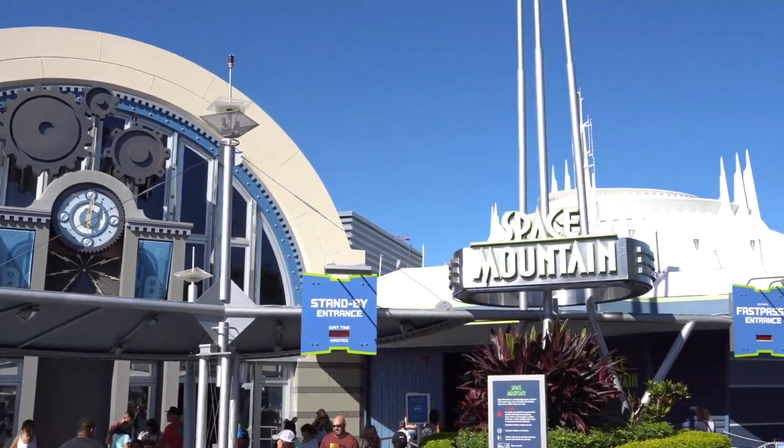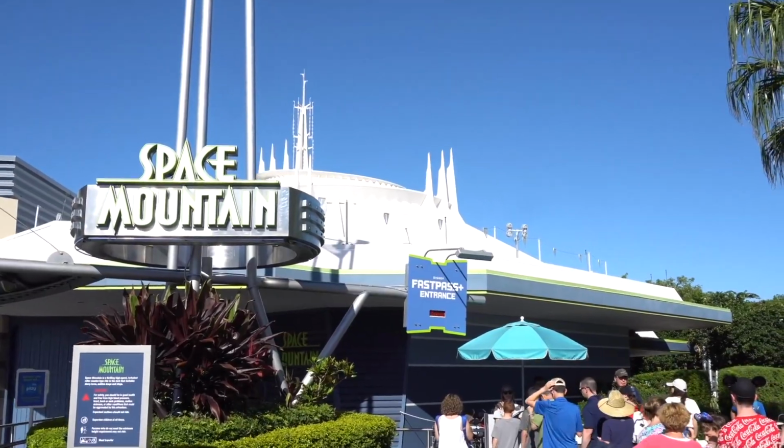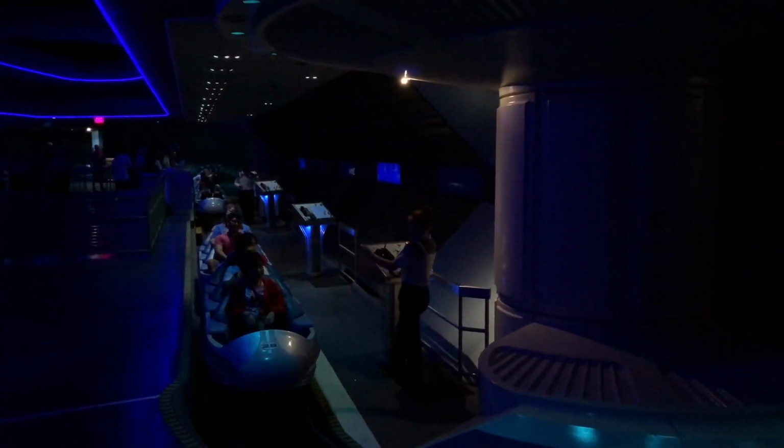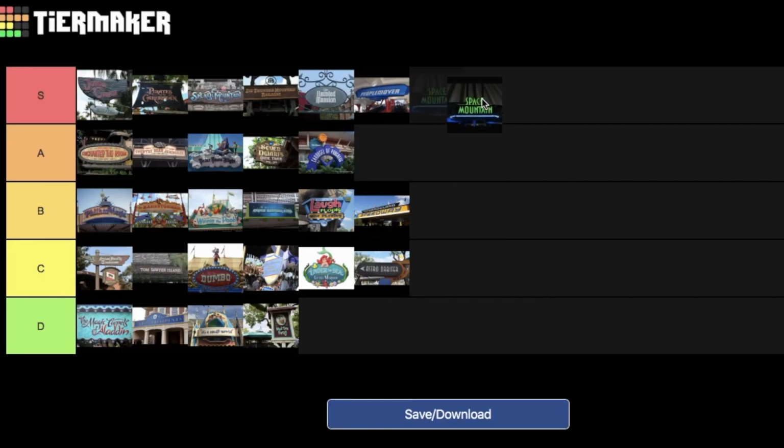And now we move on to the last attraction and one of my favorites in the park, Space Mountain. With the futuristic queue line and exciting roller coaster, this is an attraction not to be missed. I love the almost pitch black setting, which doesn't let you know which direction the ride will go, leaving you with an exhilarating experience. Just like the other mountain attractions, this will go straight into the S tier.